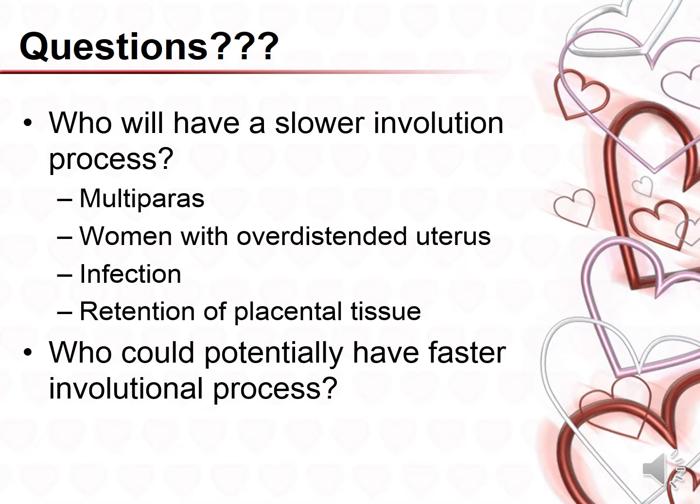Who could have a potentially faster involution process? Any ideas? So look that up and find out.